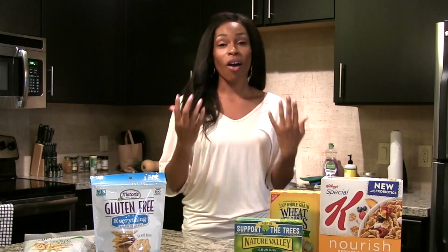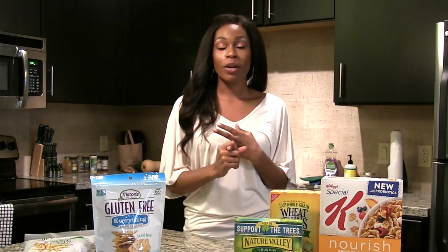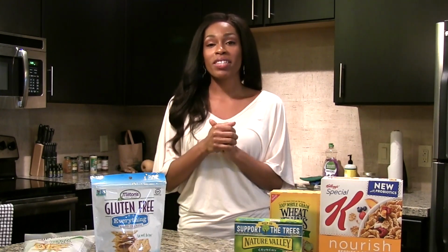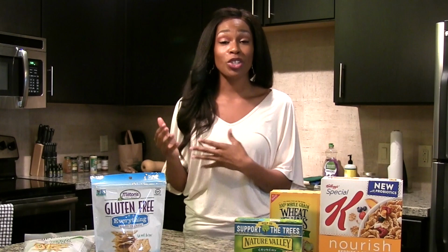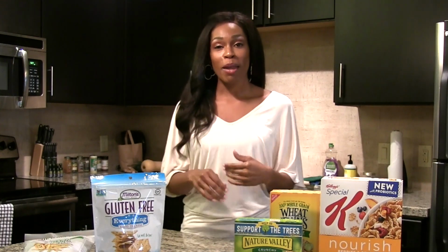Try to keep your sugars as low as possible, and if you are going to have sugars in your food, try to make sure that it is coming from a natural, non-GMO source, such as honey, maple syrup, or pure cane sugar at the least, and definitely stay away from just regular white sugar. It's nothing but an addictive substance that is only going to feed parasites in your body and bad bacteria.